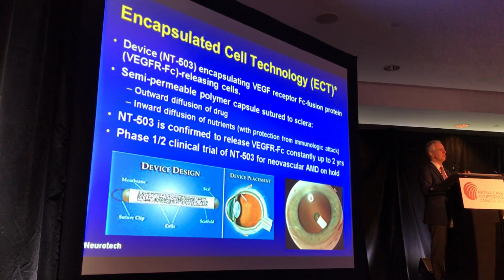This is more like a Retisert implant. You go to the OR, make the incision, pop it in, and then suture it in place, as shown here in the diagram. And it was very sophisticated technology. The semi-permeable membrane allows for the outward diffusion of the drug and the inward diffusion of the nutrients necessary to keep the RPE cells alive. And it did show some promise.